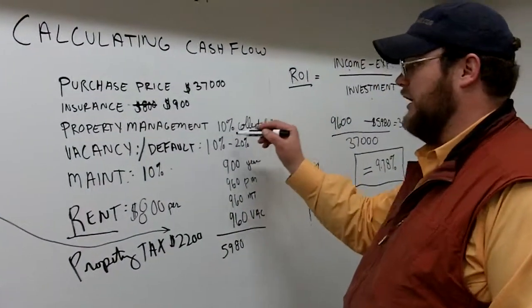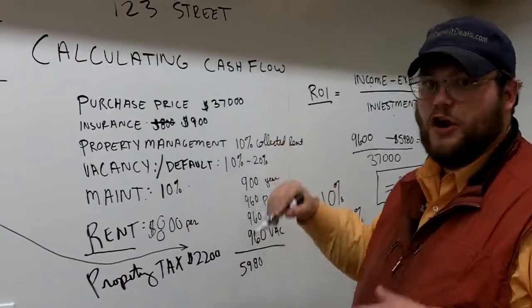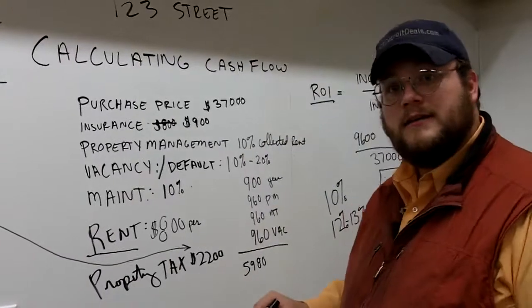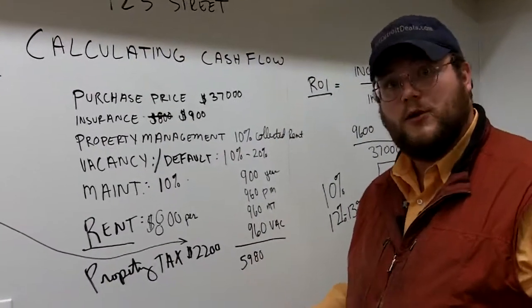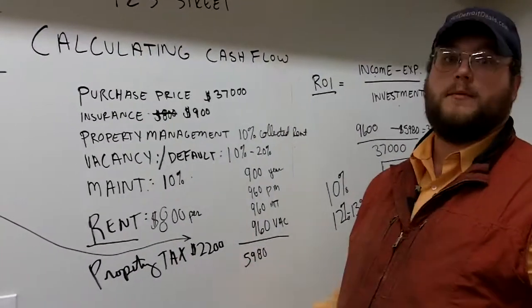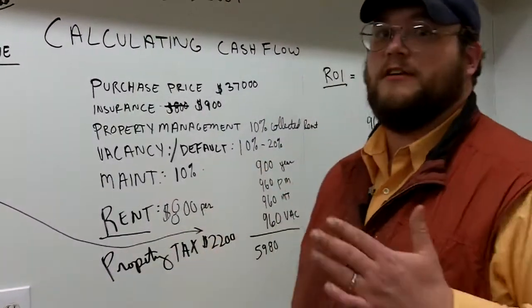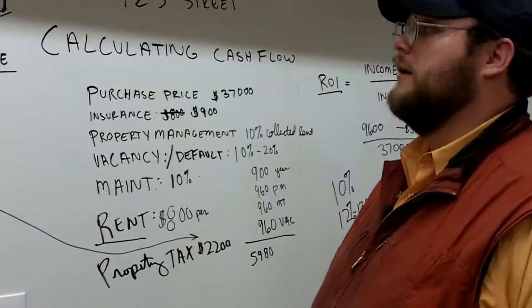Maybe your property management's less, maybe it's more. Maybe they charge first month's rent for tenant placement. You can certainly calculate that in. Some areas do, some areas don't. Some property managers do, some property managers don't. What I don't want you to do is open up a book where somebody says, this is how I do it. I want you to think.